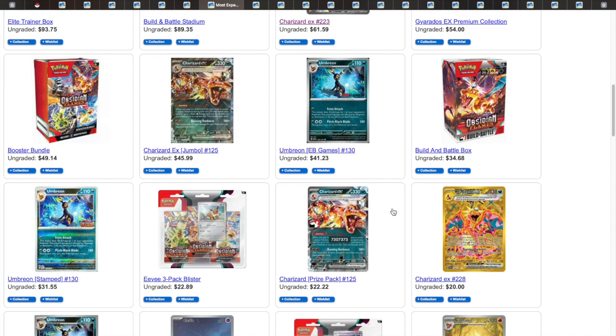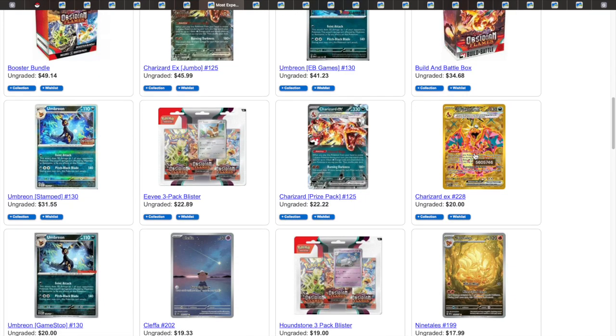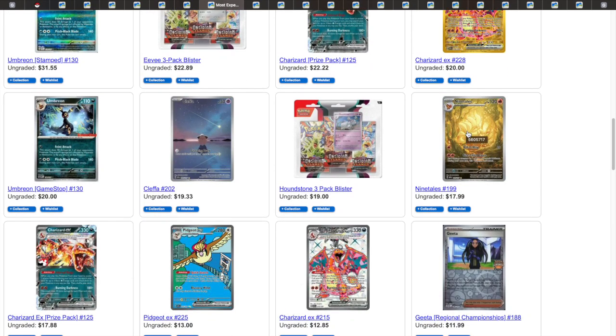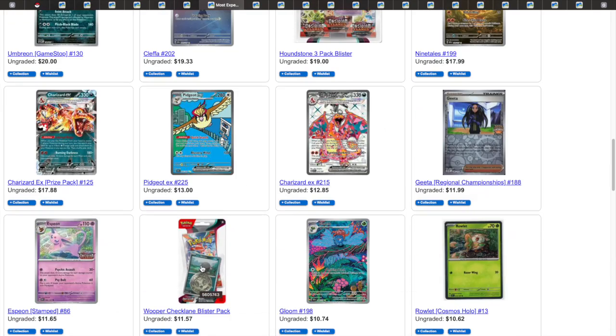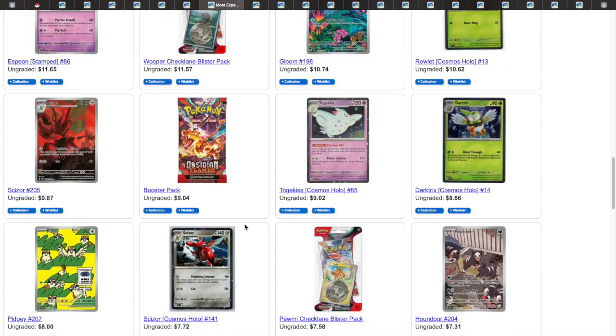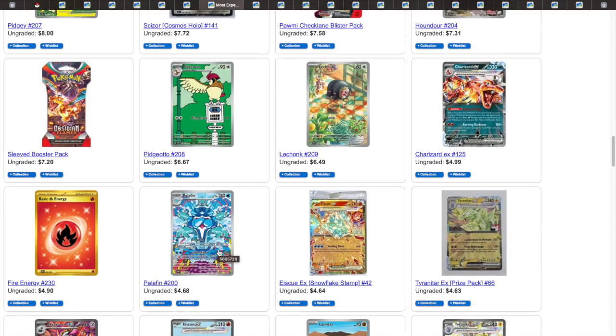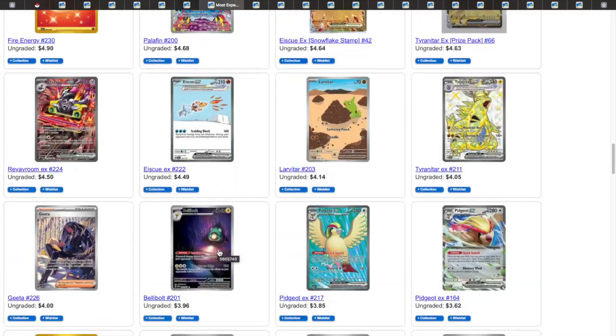So this is another Charizard we have. We have a gold Charizard in this, and a couple of decent illustration rares. Actually, in terms of artworks, it is quite good. I love this Ninetales one, and this Pidgeot also looks really cool. But apart from that, there is pretty much nothing in this set. Only the art rares, which are quite fancy.